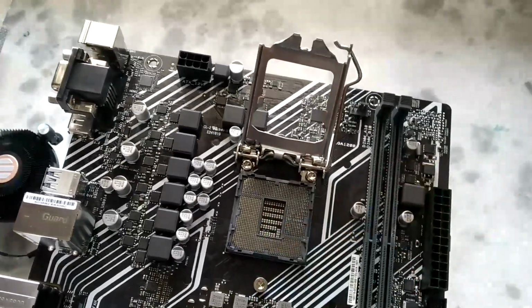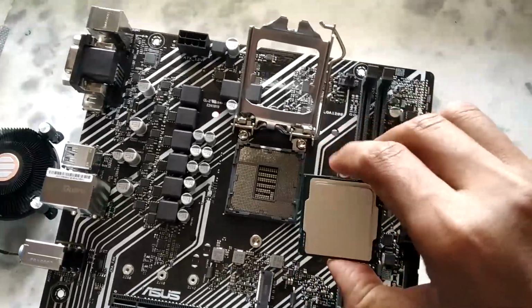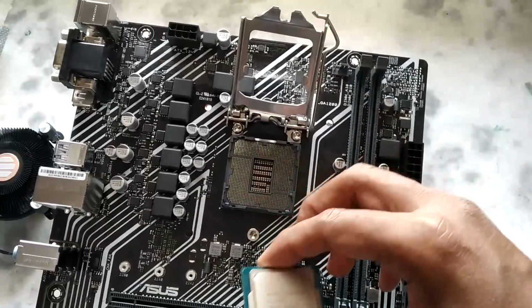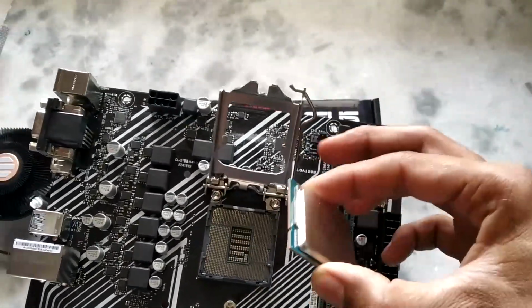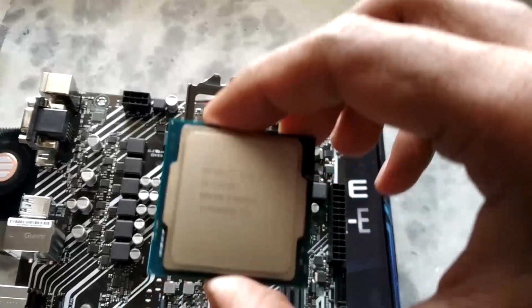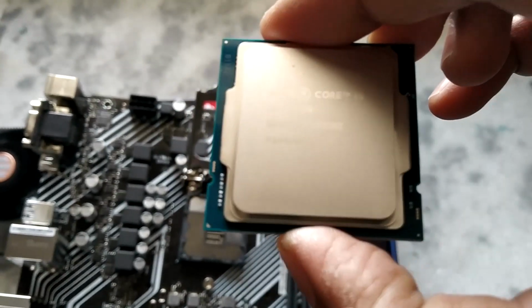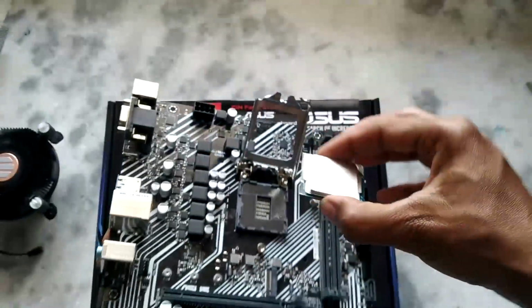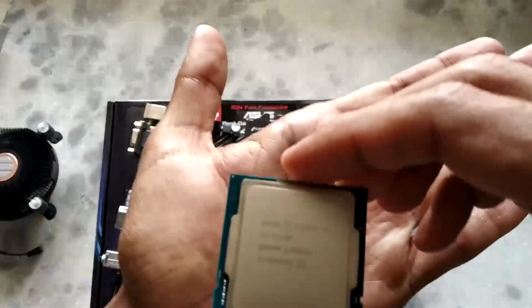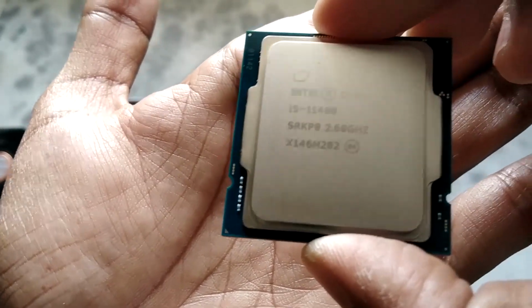So let us do that carefully. Now the one question often comes to you is that the processor looks square, the mounting socket also looks square. So what is the correct orientation? So to know the correct orientation, what you have to do is look at the processor, and on the processor you will find a small triangle on one side. As you can see, all the other sides have a small circle. Let me show you properly. So you can see that this is a circle, there is a circle, but on this side you have a small triangle on the processor.